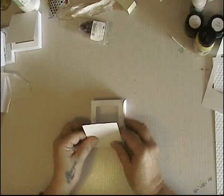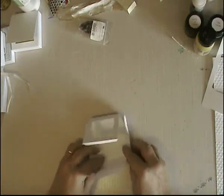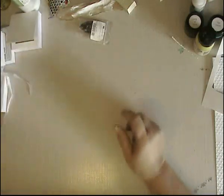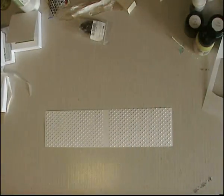Fold it down, and then this would be the top. I think I'm missing another one. No. So that's how the box would come. You get the drift here. Then what I would do is get this, and because I wanted the pale colors, now I'll show you.